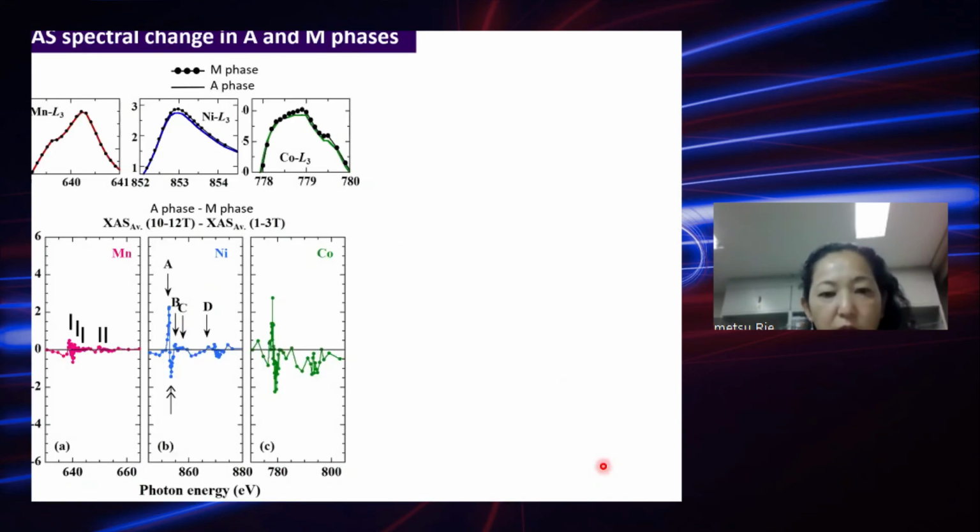So I'd like to discuss the change of the spectra by field-induced transformation. As mentioned before, XAS at the L3 edge in manganese has no change, but those for nickel and cobalt seem to change slightly. These are expanded-scale XAS in the martensite phase and the austenite phase. The lower panel indicates the subtracted XAS for each atom.